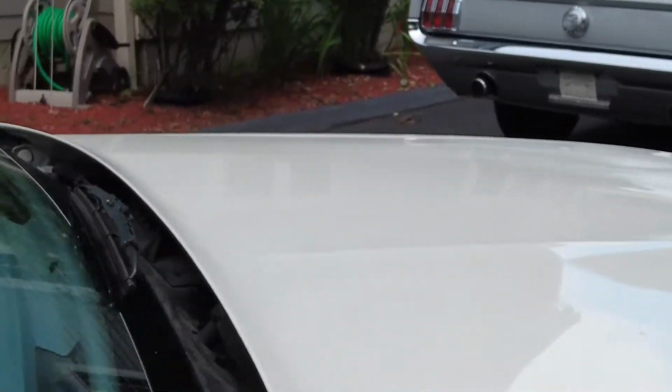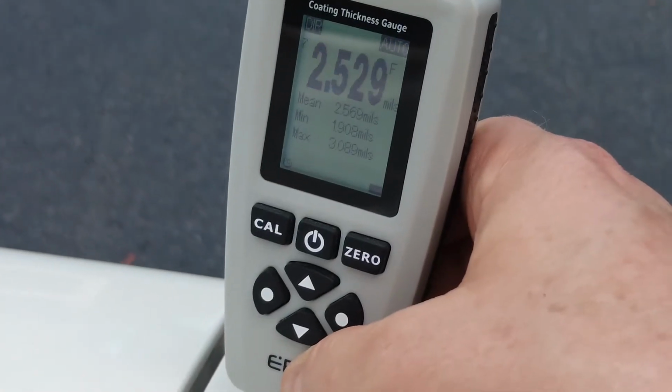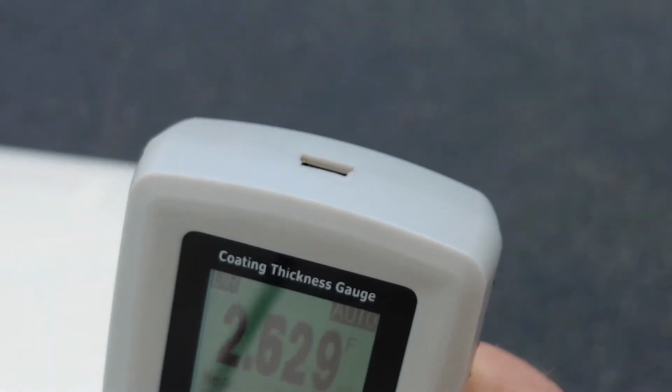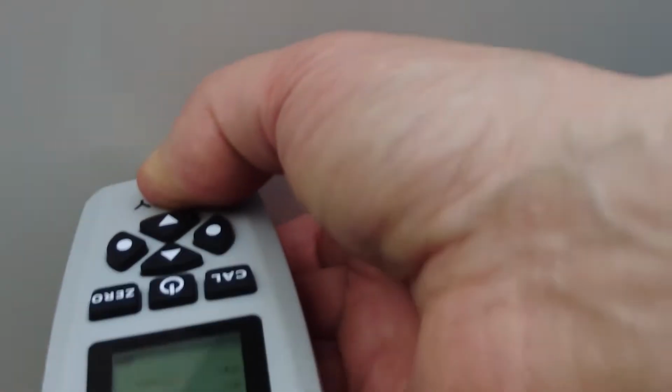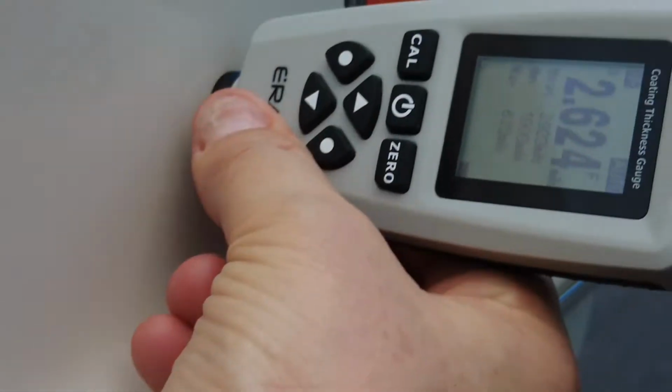And let's transition into the hood and the rest of the panels. So the hood measures 2.9, 2.5, fender, 2.5, 2.6, lower part of the fender, 2.7. So we're not measuring any real body filler. 2.62, and the common area for body work right next to bumpers, 2.6.